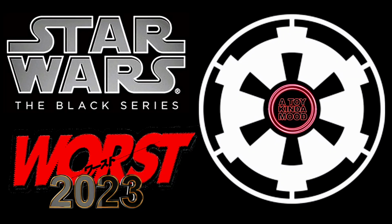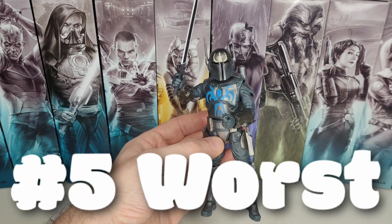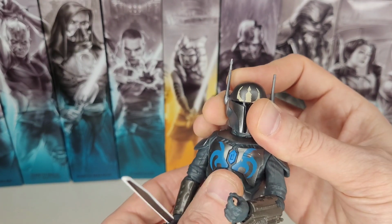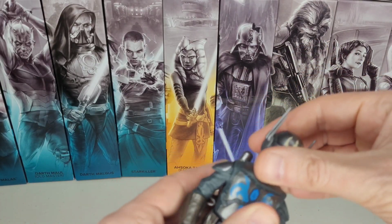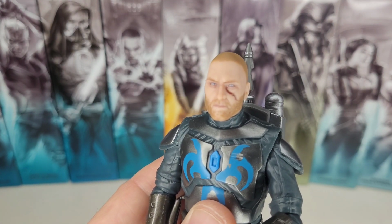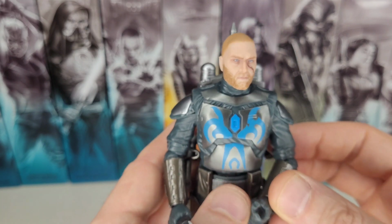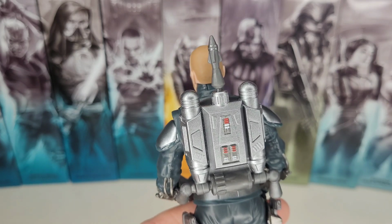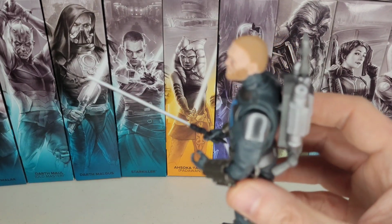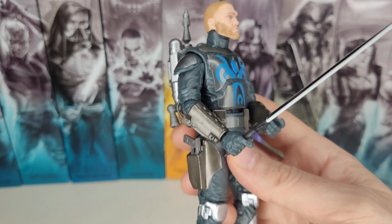Now it's time for the worst. Starting off at number 5 in the worst Black Series figures of 2023. Pre Vizsla is stunning to look at. Just one of the best looking face sculpts. He's got one of the coolest helmets. Just awesome. Just the level of detail is really cool. Got the blood scar and everything. Chest protector is dope. Got some pretty awesome high level accessories. This jetpack is super cool. Paint apps on him are really striking. Got some silver shoulder pads and overall, one of the nicest.